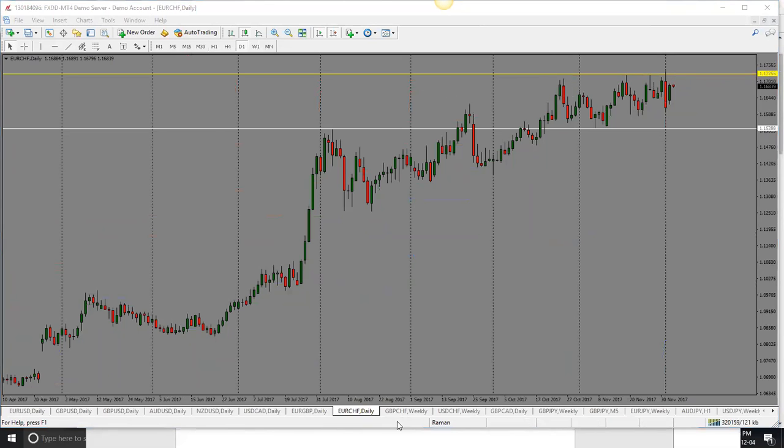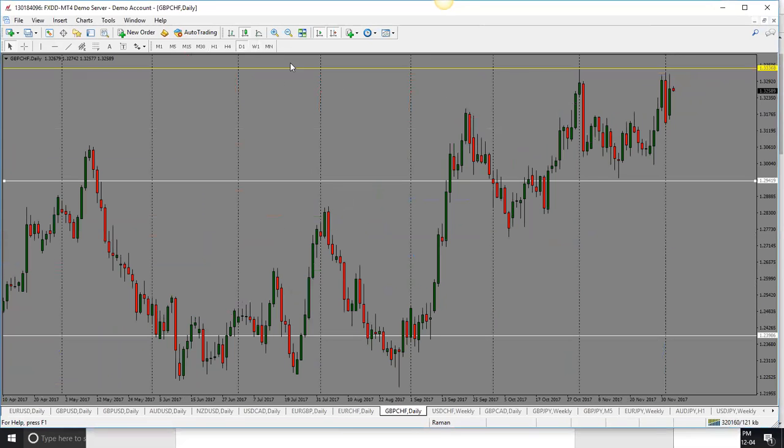Okay, so that's Euro Swiss. Pound Swiss here, we had a bullish candle close as well, but we are into the highs again, so we'll have to watch out to see what happens into the high. So this one is another range bound, so this will be a good trade.